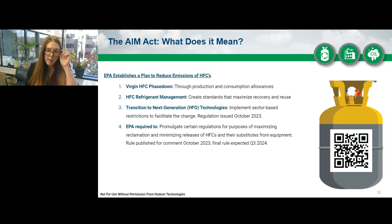We'll look at a couple of different mechanisms, largely the Technology Transition Rule, which was finalized and published last October, and we'll take a little look at that. At the same time, there's the public comment rule for refrigerant management, so you might hear it called subsection H. It's the EPA requirements for those regulations to grow reclamation. That rule was published for comment in October. The comment period closed in December of last year, and we'll hear what the final rule is sometime in early Q3 this year. Again, there are lots of other elements of the AIM Act, but as we think about refrigerants in green buildings, these are the ones we're going to talk about specifically today.